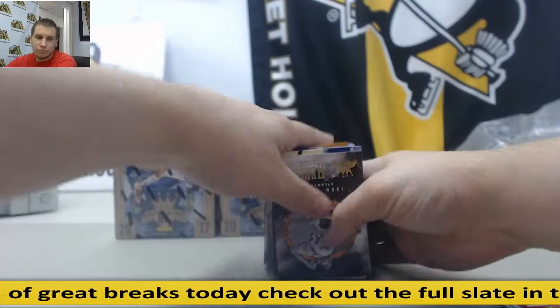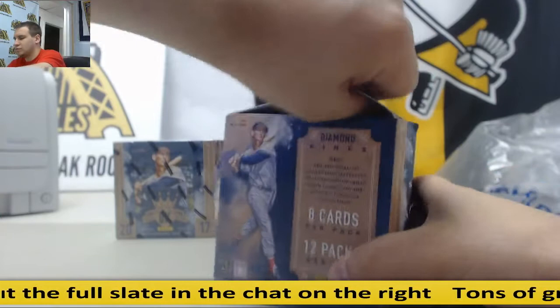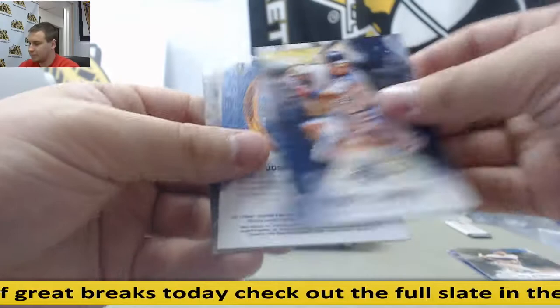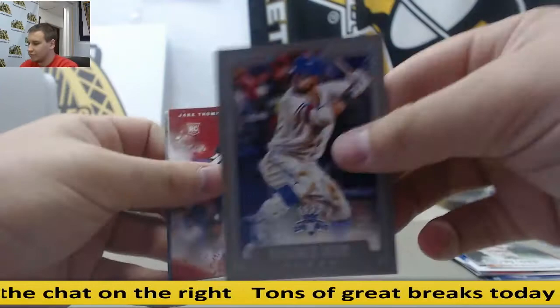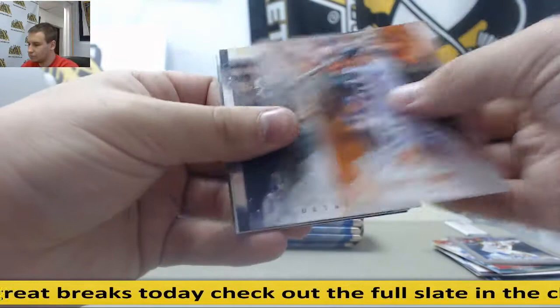Box number four. Artist proof to 25, Bill Dickey. Josh Donaldson variation and Josh Donaldson insert. Brunette Odor framed, Bill Mazeroski. Yoan Moncada variation, and Brad Kuhn.